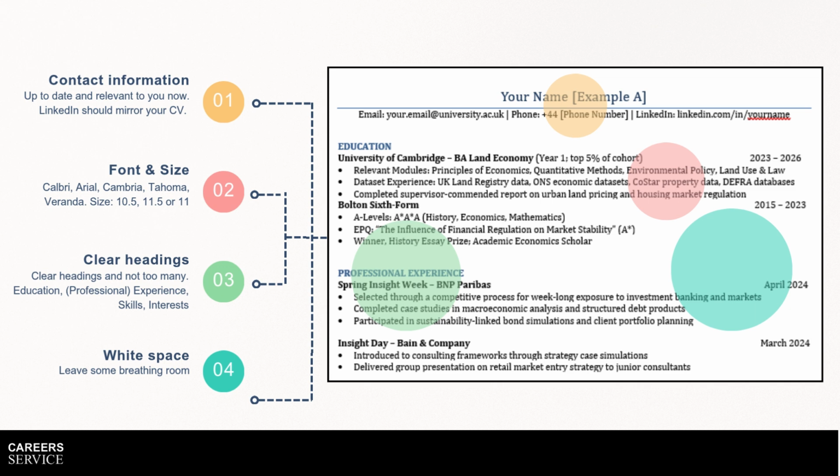I've put some examples on the screen here so that you can use them to get through an applicant tracking system, but also importantly to remember the human in the loop and who might be reading it. So thinking about making something readable, but also making sure that you're able to structure normally onto one page is useful. Now let's think about clear headings.